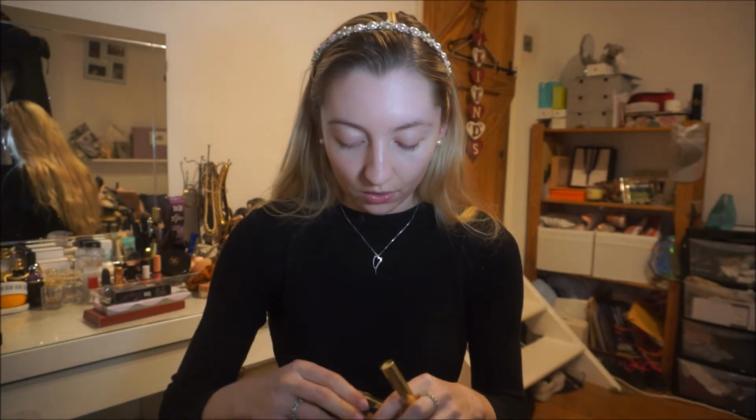I do also use concealer as a base for eyeshadow. I really hope that that's not the wrong thing to do and people aren't like, oh my god, squirming at that comment. So apologies if I've offended the makeup industry. So let's have a look. Shadow comes out.